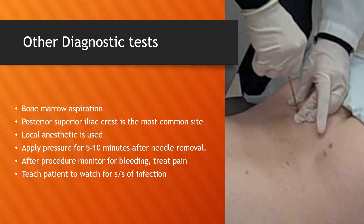Local anesthetic is used. And after the procedure, you just want to apply pressure for about 5 to 10 minutes after needle removal to stop bleeding. So the nursing priority following a bone marrow aspiration is bleeding control. And then cover the site after bleeding is controlled. Monitor for signs of infection and bleeding or bruising, and then pain control with things like Tylenol, but avoid aspirin. Ice packs will help minimize bruising as well.